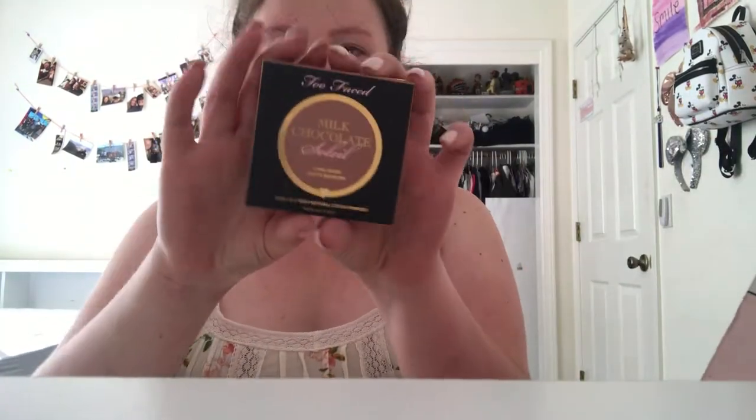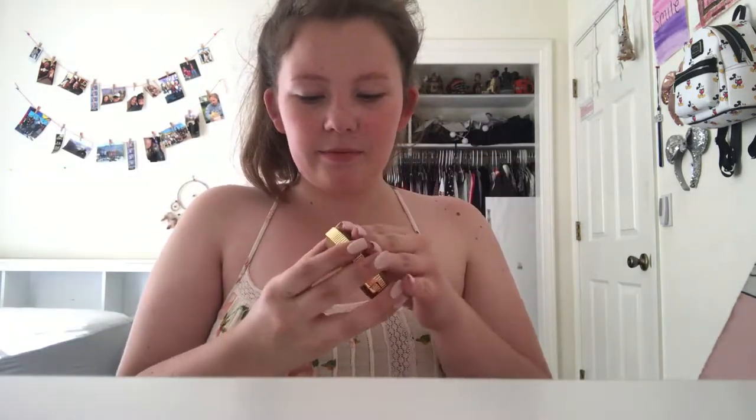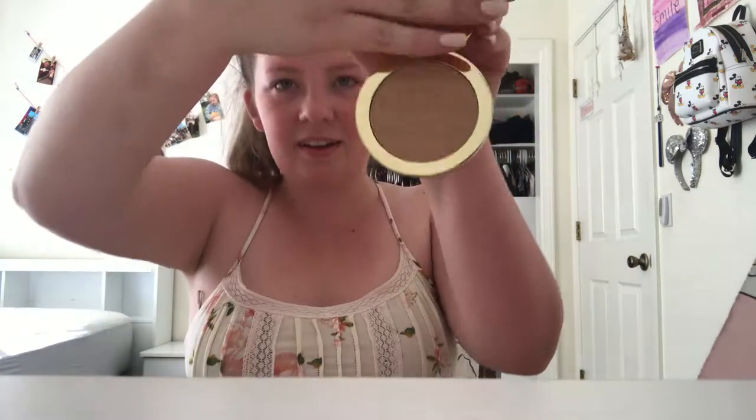So if you guys don't remember what I got, the milk chocolate bronzer. Let me open it. It's matte. Oh my goodness. Look. I can't wait to use this, but I'm gonna throw this into my haul for back to school. Anything that I buy over the summer is gonna be thrown into the back to school because I'm gonna do one huge back to school haul.